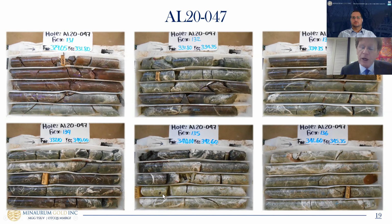Okay, so hole 46. At first glance, we noticed this gaudy chrysocolla here, this blue-green mineral. Chrysocolla, of course, is a hydrous copper silicate. It's a secondary product of weathering or oxidation of copper sulfides. When we see chrysocolla, we suspect that we're going to have good silver grades as well. That is a good rule of thumb at the Alamos project, and this case is no exception.